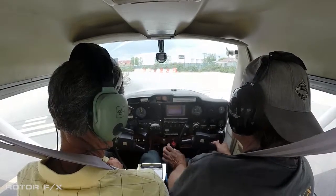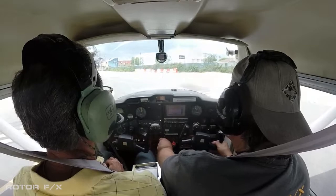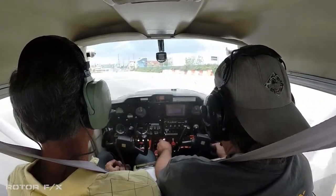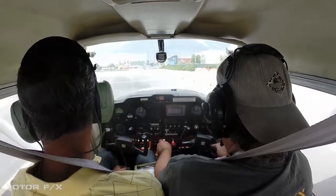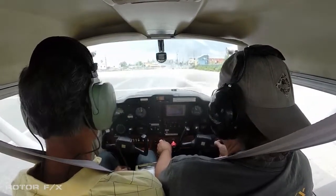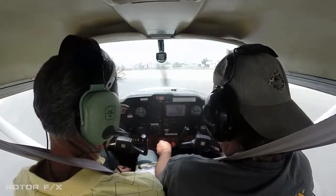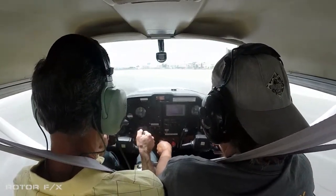So 789, right downwind departure approved. East of the 5, runway 12, clear for takeoff. Right downwind departure approved. East of 5, clear for takeoff. Runway 12, 10789. Now we're going to align with the center of the runway. Hands on this. Hands on this.